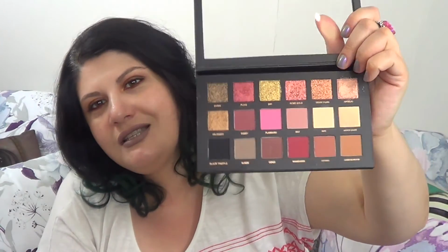On the other hand, I think it gives quite a lot of colors. It has 18 shades in here. It has a lot of mattes. You will see that it's quite warm toned. It's very similar to the Anastasia Beverly Hills Modern Renaissance palette, but it has quite a few differences. As I had said in the previous video, the Modern Renaissance palette I absolutely love. And with this one, the shadows are a bit stiffer, a bit less powdery, so they have less kick up when you use them, but they're still blending very beautifully.